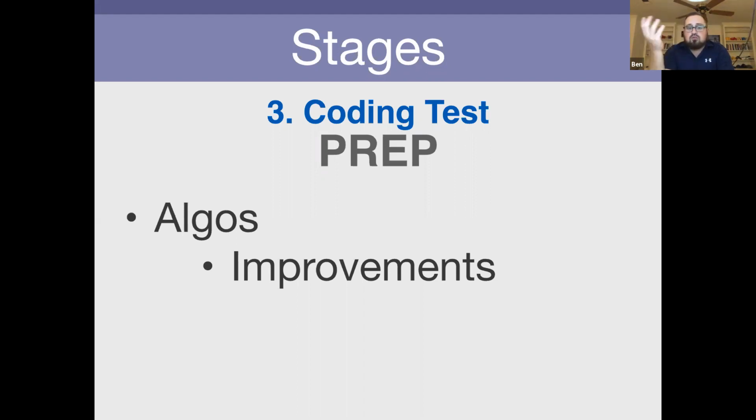It's more important, though, to just 100% brute force the solution than it is to solve 50% of it with the most performant solution. Another thing that's important is while you're going through this with the interviewer, it's really important to talk about what you're doing and how you're thinking about it.